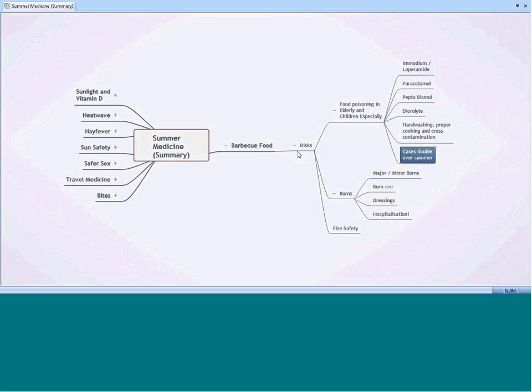Now, I don't intend to go into this in too much detail. This is not a seminar or a lecture or a webinar about how to cook food. It's really about, well, if somebody comes to the pharmacy and they're suffering from food poisoning, what do you give them? And there are quite a few things.